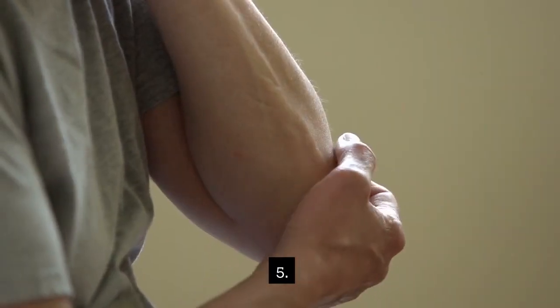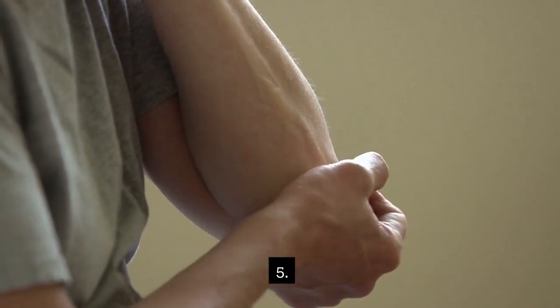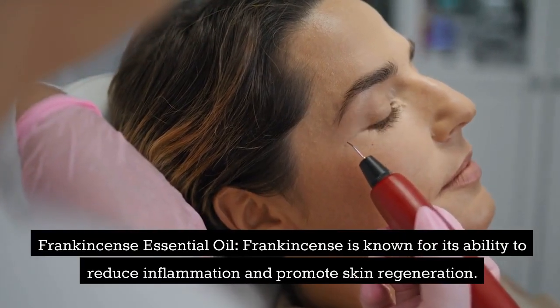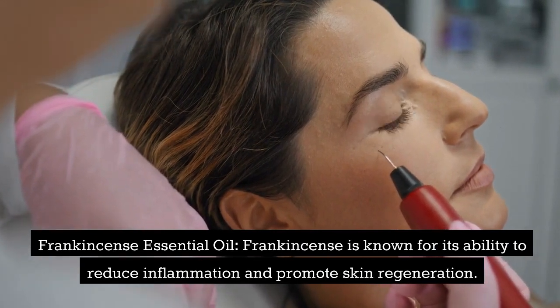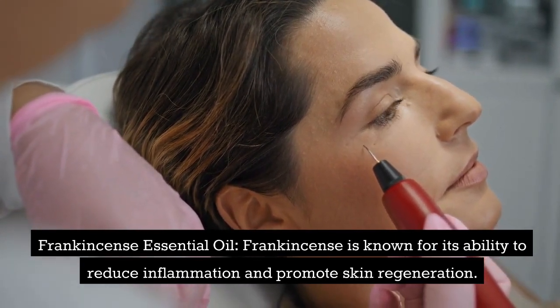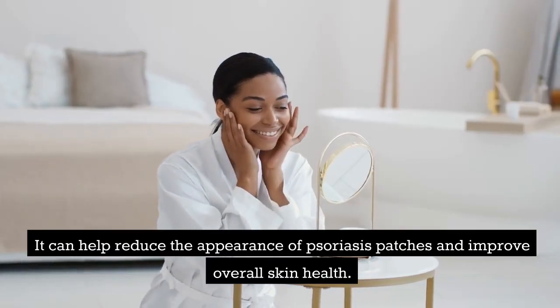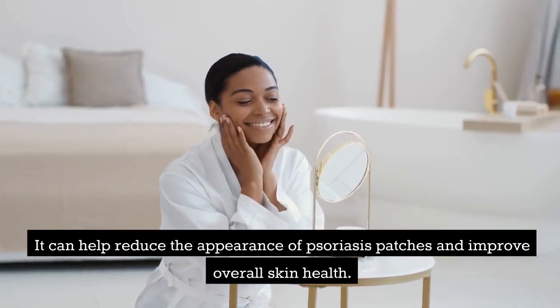5. Frankincense essential oil. Frankincense is known for its ability to reduce inflammation and promote skin regeneration. It can help reduce the appearance of psoriasis patches and improve overall skin health.